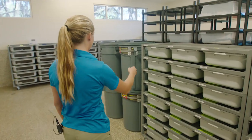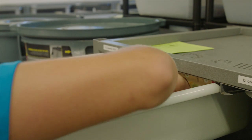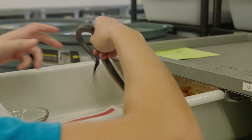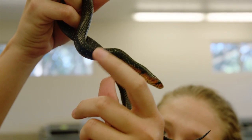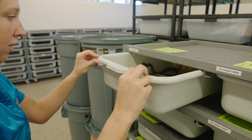We raise them in here because they feel comfortable in dark places. They don't really want to be bothered. They think of movement as something that could possibly harm them. They don't want to see all this action and stuff around them, so we keep them inside where they're not going to be bothered too much.